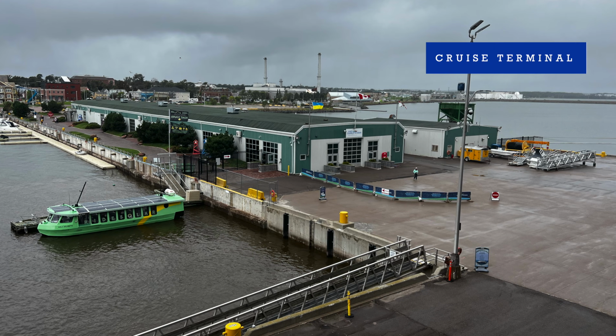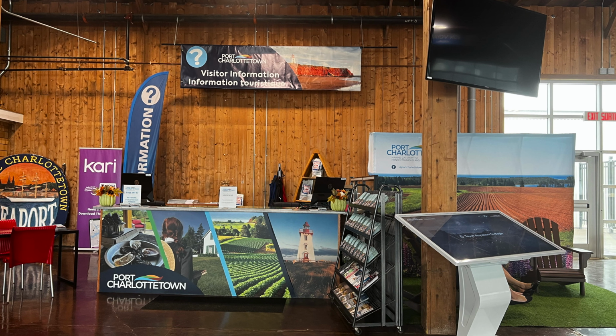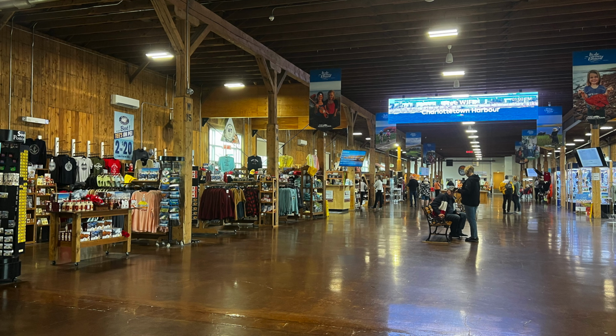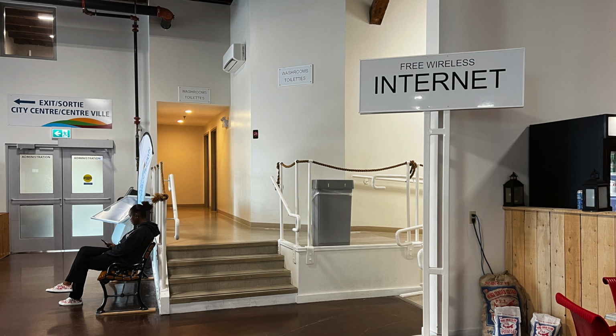Now coming into the terminal building, it is a large rectangular building which is where very likely most of the organized shore excursions or the tours will be meeting. Inside the building you'll also find a tourism desk with maps available. There's lots of local shopping opportunities inside this building too. You'll also find a space to access free Wi-Fi if you have a device with you, and also importantly, there are restrooms available.